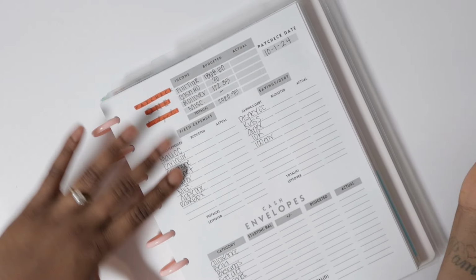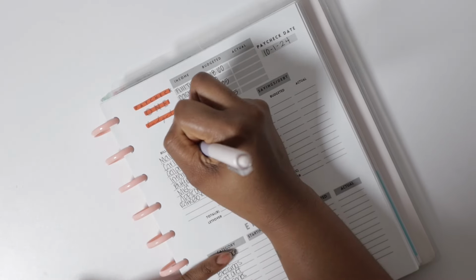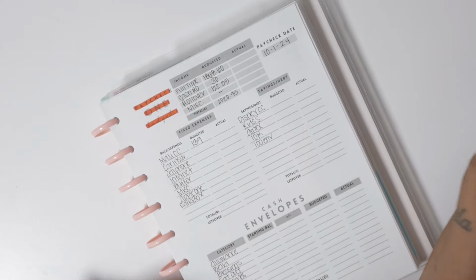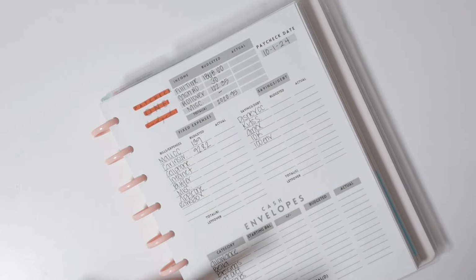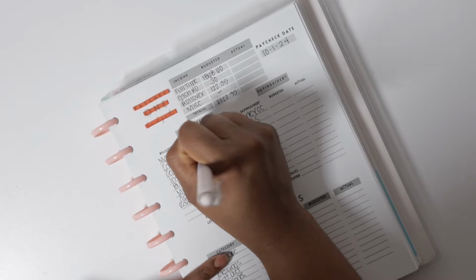So now I'm going to go through and just write my bills in. This CC means Malachi's child care. He's back in the youth center before and after care, so I have to keep that in mind and set money aside for him. And that's what that CC stands for. So that's Malachi's child care, car insurance, cell phone.